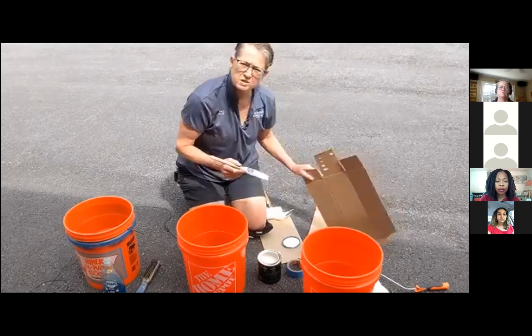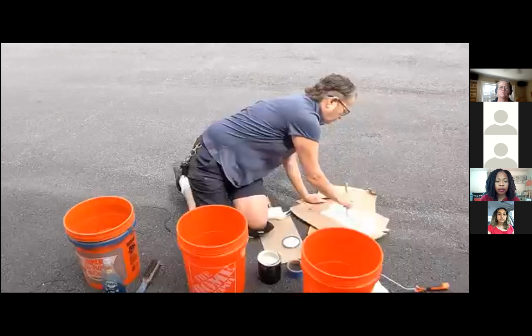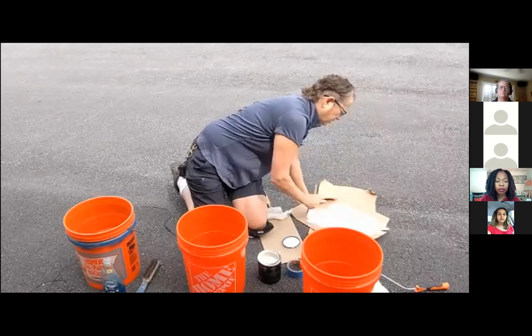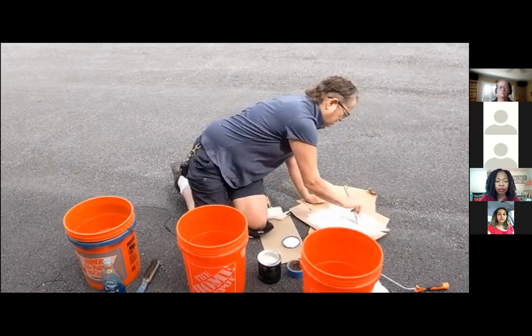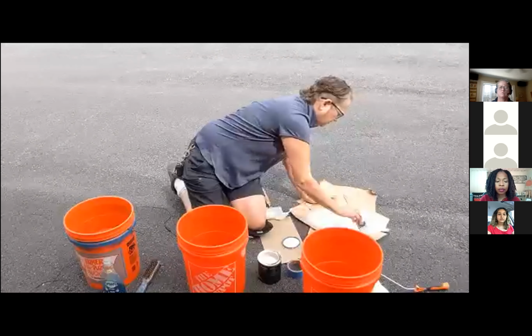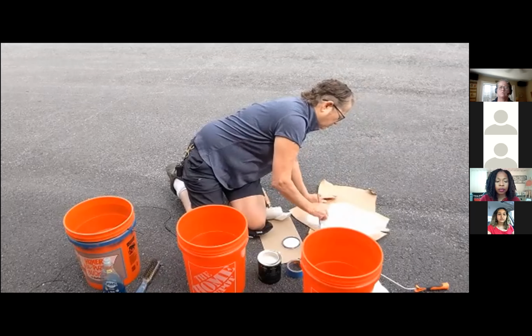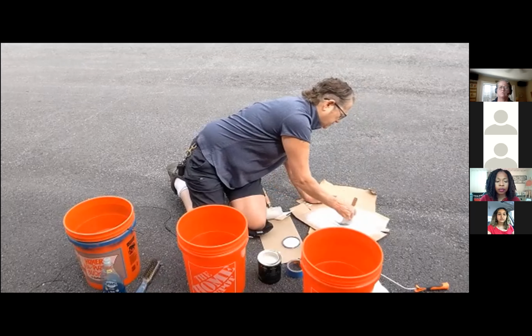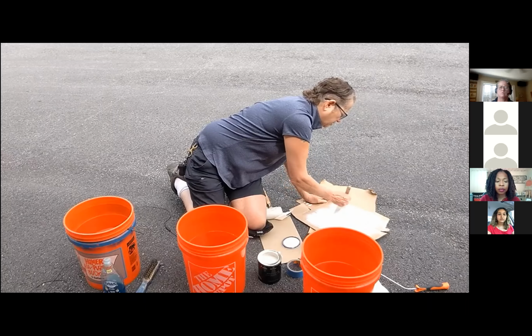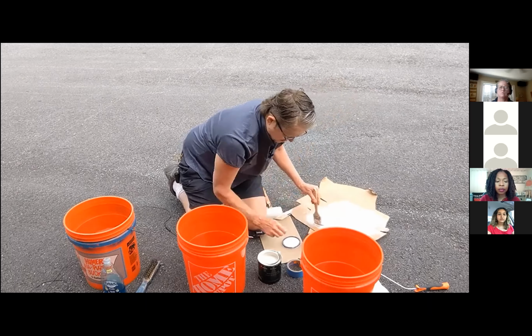And I got just a scrap piece of cardboard. I'm going to rub my brush on there to get out some more of the excess paint. It's very helpful to do that. The less paint that you have in your water, the less paint that's going back into the earth. So I try to get as much off as I can in that manner.